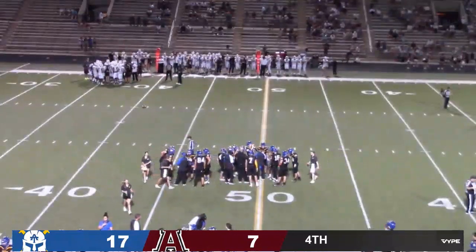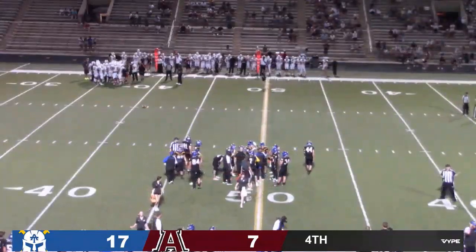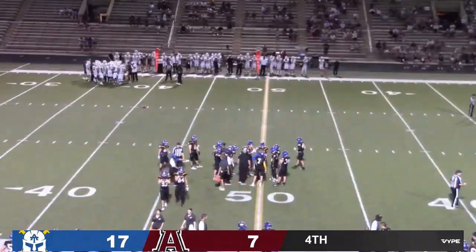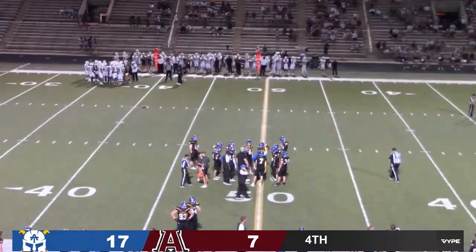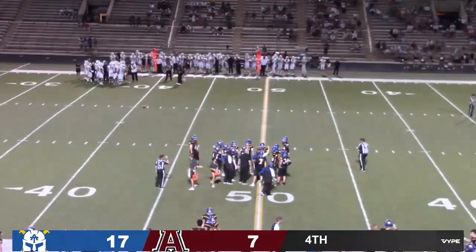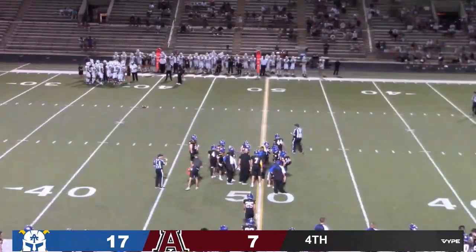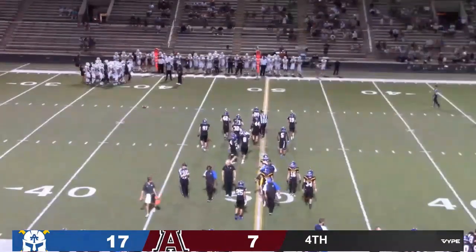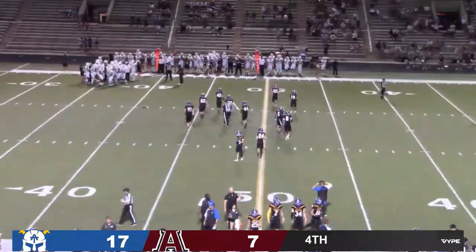So it's 4:20 left in the fourth quarter. Anderson 17, Austin High 7. This district opener has been a defensive battle all game long, I guarantee you. If the Trojans can finish this off, Coach Maldi will be happy, Coach Hatcher will be happy, Trojan Nation will be happy, but they've got to be proud of the defensive effort by this Trojan defense thus far.